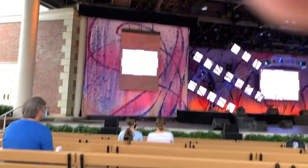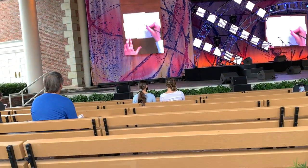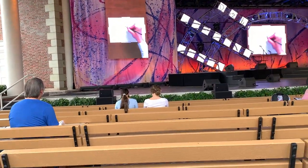Here we go. So, the circle that we're gonna need on your page, create a circular motion with your shoulder right in the middle of your page. And once you have that done, go ahead and step down your stone.